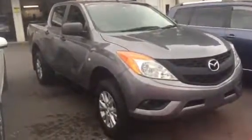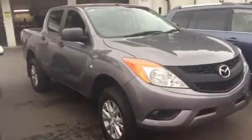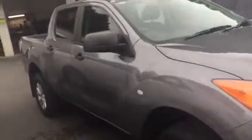Just sending you through a quick video on the Mazda BT50 in diesel and automatic that you inquired on. Just give you a very quick tour on it. Just show you on the front here. Some brand new tyres, or near enough to. And same on the rear. Plenty of tread left in there.